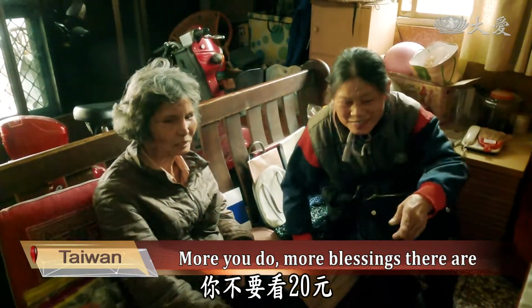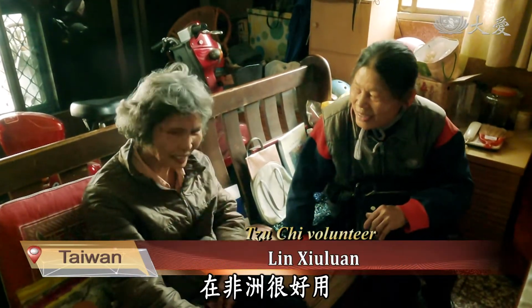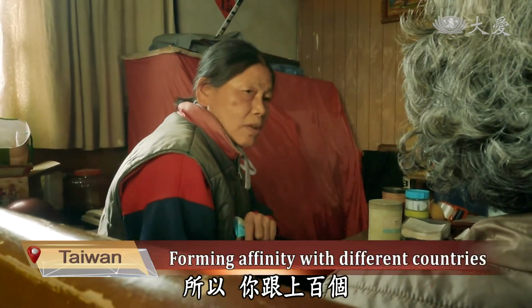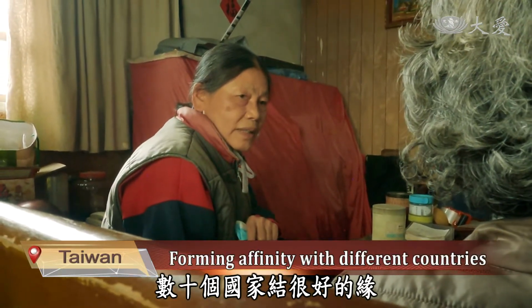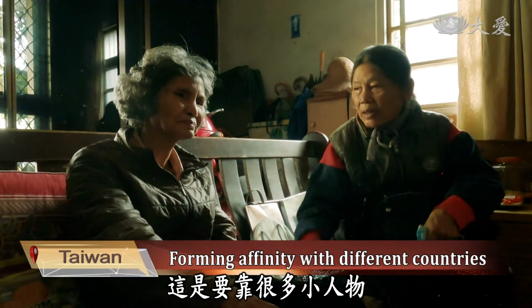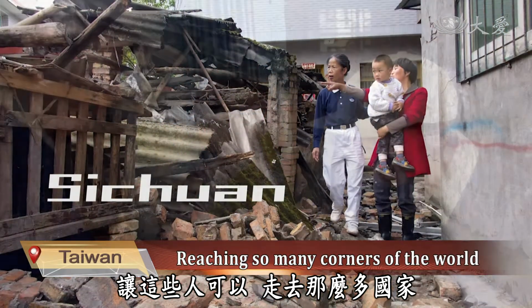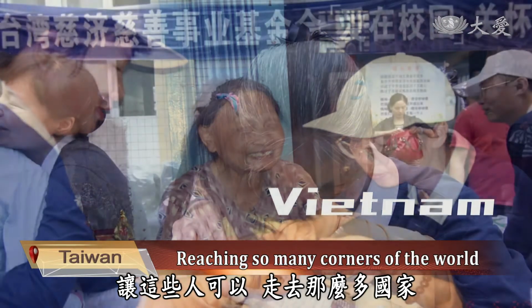Don't underestimate 20 NT dollars. It's very useful in Africa. It can buy lots of items. So in turn, you are forming good affinities with over 1,000 countries. It must rely on so many people who see the same way and are willing to do it in order for the organization to have so much strength so these people can reach so many different places.